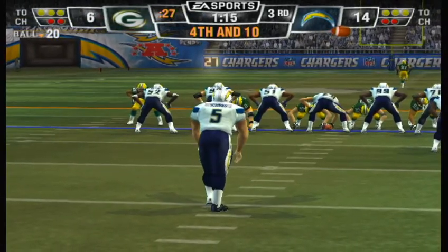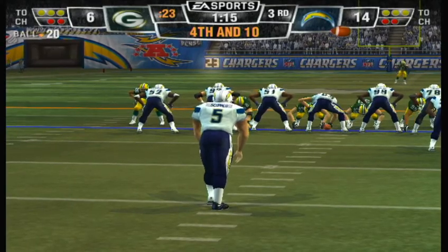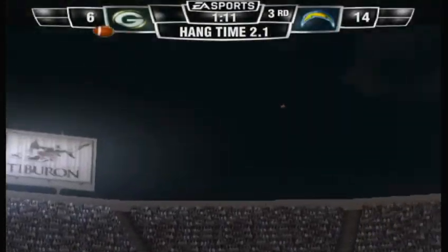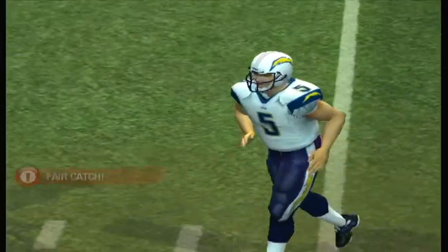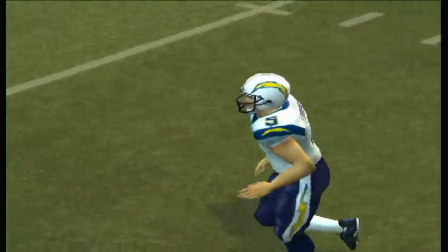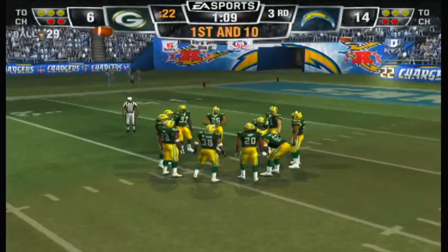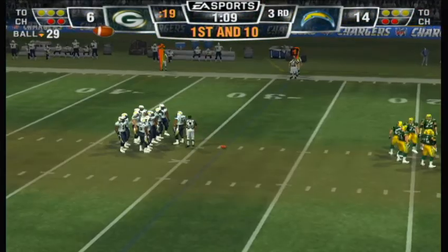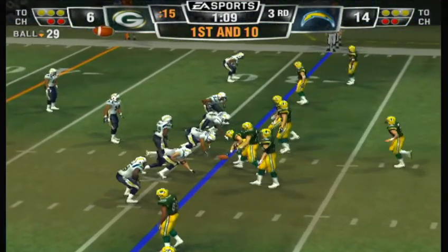Cyphers to punt. Blackman back to return it. Calls for the fair catch. Fair catch made at the 29-yard line. The ball on their own 29. Will start the drive at the 29-yard line. First and 10.